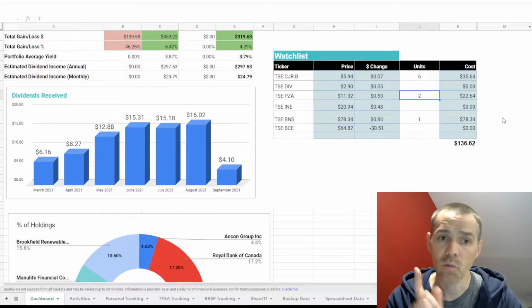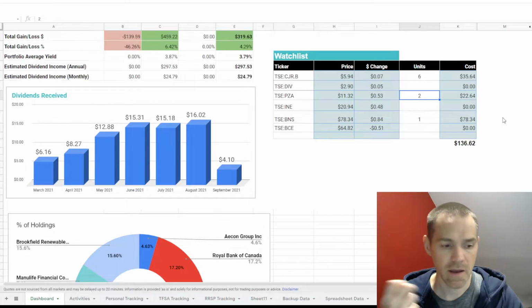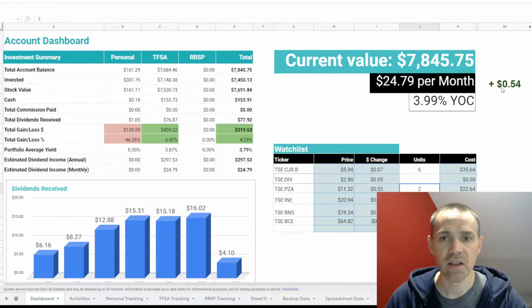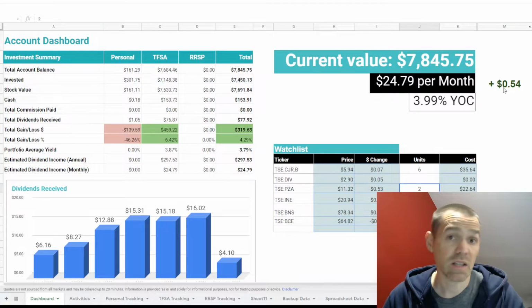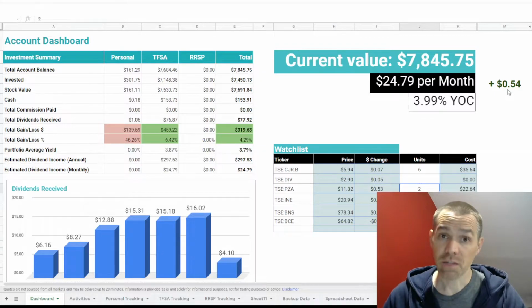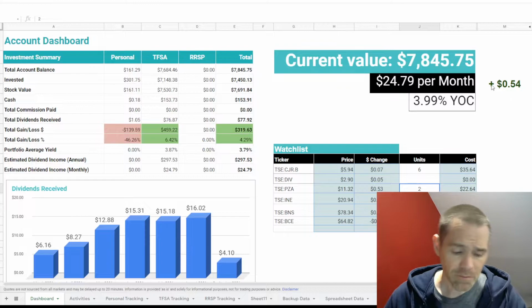But I will say that on the watch list, if I do put an ETF in here, it is not able to extract the dividend or distribution payment and add that to the watch list, so if I were to add an ETF in there, it does not actually update this number. That's, I'm going to call it a bug, but it's just a slight limitation to the overall spreadsheet, which I think most people would probably have. So still a great spreadsheet. Highly recommend it. Check it out.